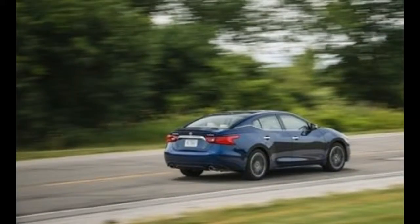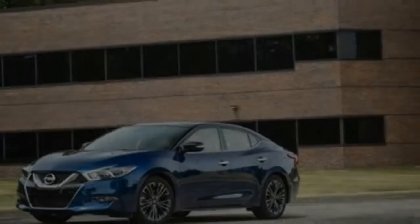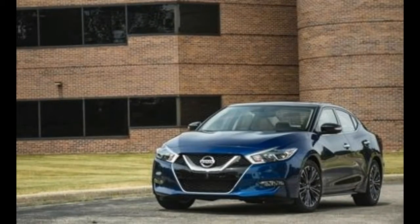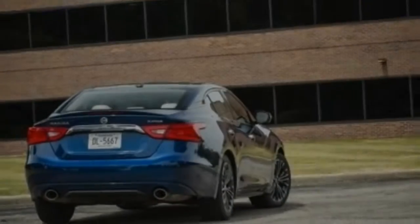Also new were the Medallion and Dynamic accessory packages. Both included 18-inch wheels, illuminated door sills, and a rear spoiler. The Medallion package added interior and exterior accent lighting, while the Dynamic package included unique lower door sill moldings.